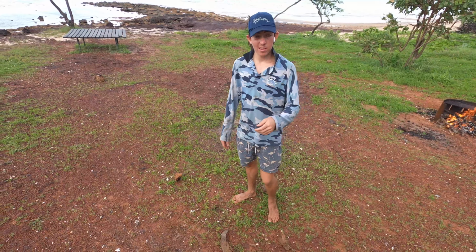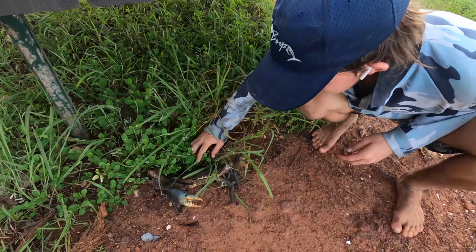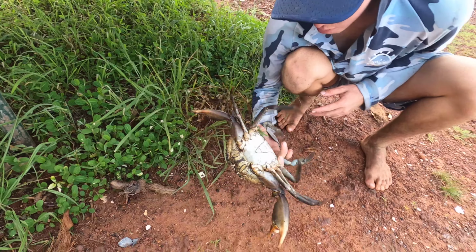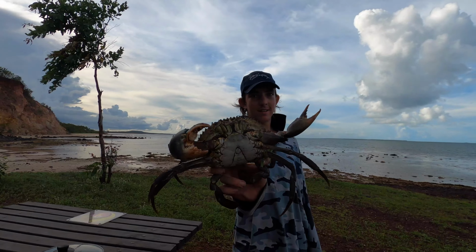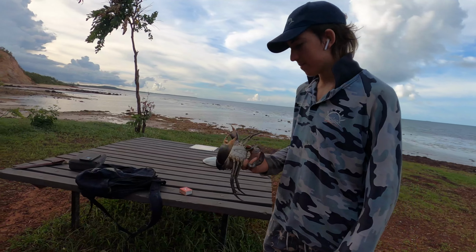Well, we have a loose crab. I just let him out of the bag. Now I've got to catch him for the second time. Try not to get bitten here. He's a pretty feisty little buck. Oh, there we go. Righto, I'm gonna put him out of his misery and then we'll get back to him. We're gonna cook him.